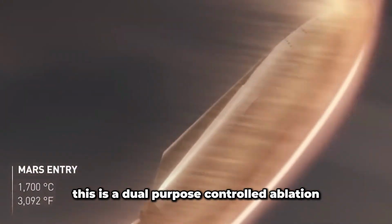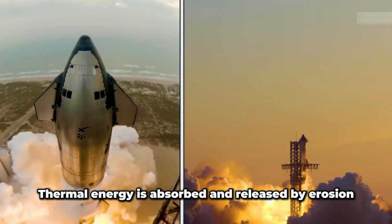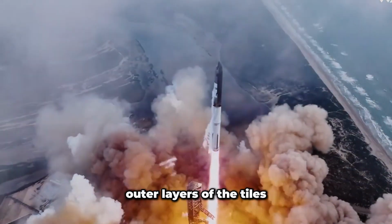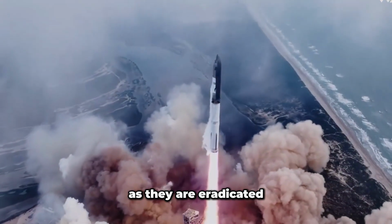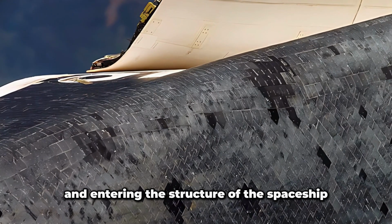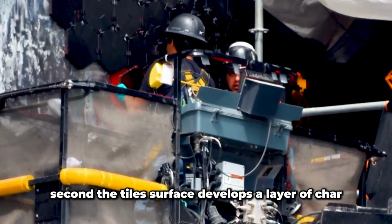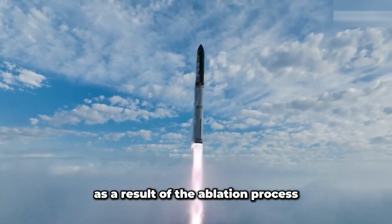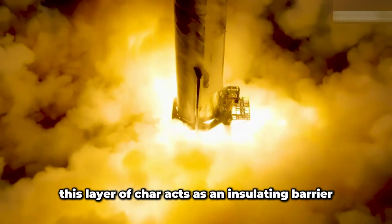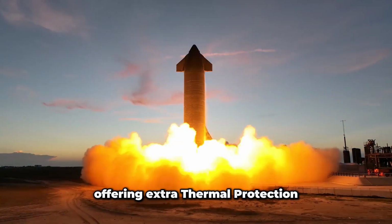This is a dual-purpose, controlled ablation. First, thermal energy is absorbed and released by erosion. The heat is carried away by the outer layers of the tiles as they are eradicated, keeping it from soaking deeper into the tiles and entering the structure of the spaceship. Second, the tile's surface develops a layer of char as a result of the ablation process. This layer of char acts as an insulating barrier to further stop heat transfer, offering extra thermal protection.